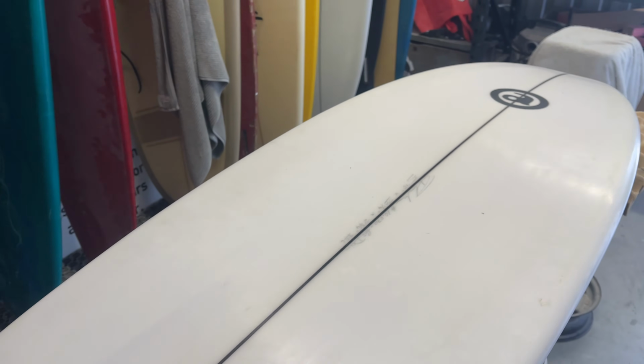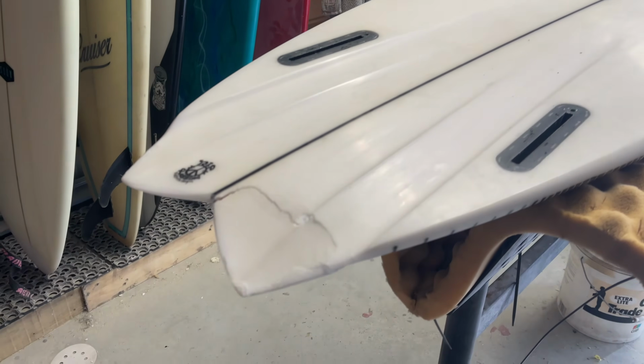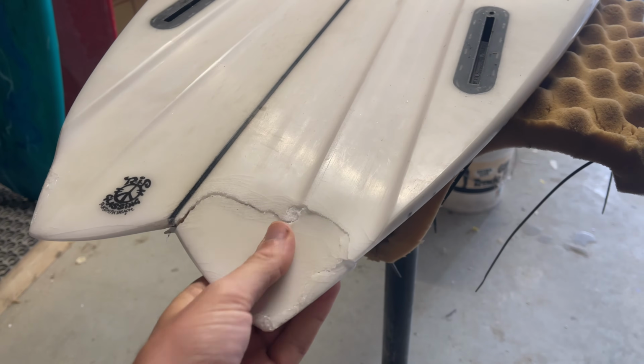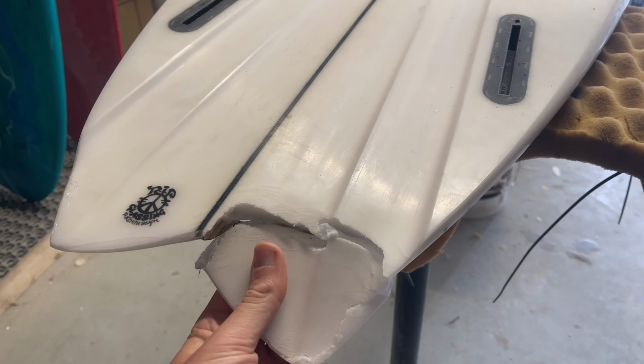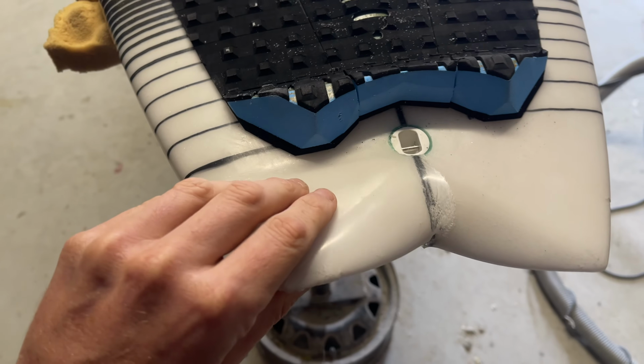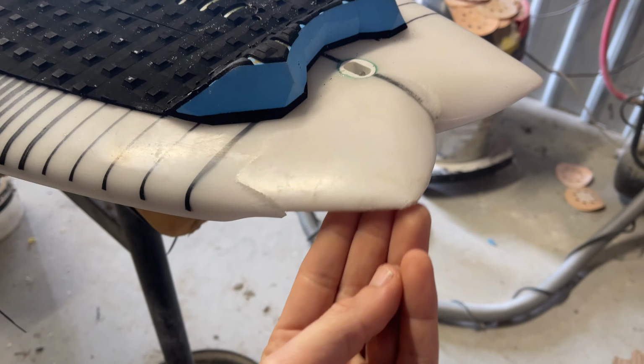This is a Pete Anderson surfboard. Pete Anderson's a New Zealand shaper who started shaping boards in 1983. He was working for Saltwater Surfboards in Whangamata. If you've seen my video on that red lightning bolt restoration, you'll know a little bit about saltwater surfboards.